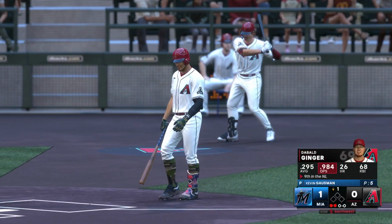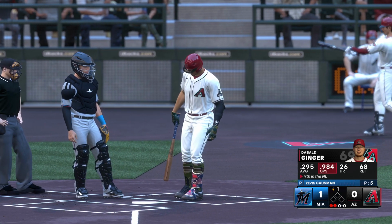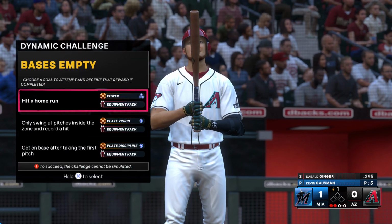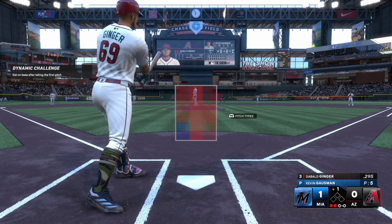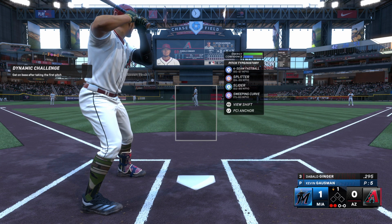Bottom of the 1st, Miami out to a 1-0 lead already. 2 outs and nobody on for me as I'm standing in batting 3rd in the order. I have a .295 batting average after the 0 for 2 performance yesterday, and I get a dynamic challenge. We'll try to get on base after taking the first pitch. Why not? Kevin Gausman is the man on the mound for the Marlins. He throws a 97-mile-an-hour four-seamer, and that's all he's got that's quick.